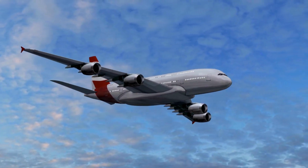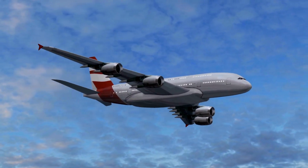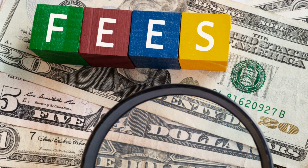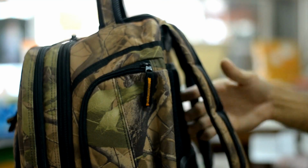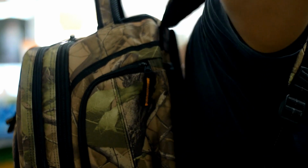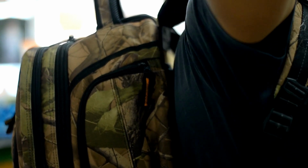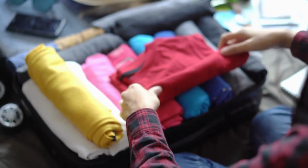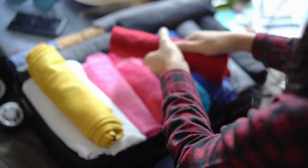more so on the budget airlines like Spirit, Frontier, or Allegiant. These carriers often charge additional fees for checked luggage, making efficient packing crucial. To avoid extra costs, opt for a backpack as your carry-on and strategically pack most of your clothes inside, leaving some space to avoid overstuffing. By rolling clothes neatly, you can maximize space and minimize wrinkles, allowing you to fit more essentials.